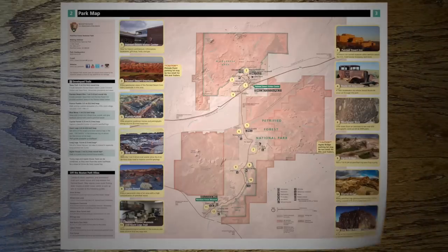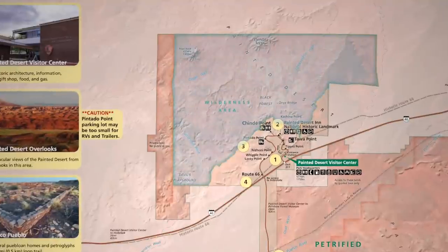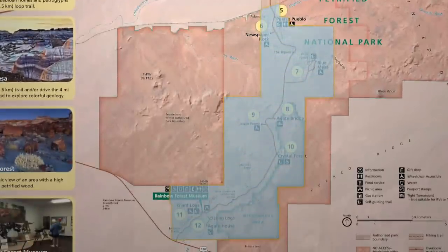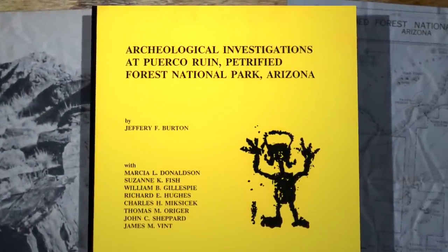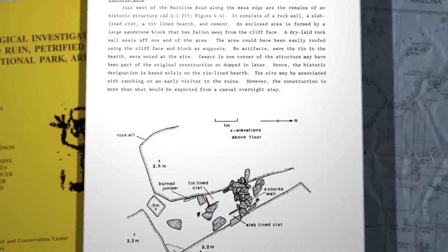There's really two regions in Arizona we're looking at: the Painted Desert, which is this area here, and the Petrified Forest, which is a separate area to the south. People have lived in this region for over 8,000 years, but it was mostly abandoned around 600 years ago, and today there are hundreds of archaeological sites in the area.